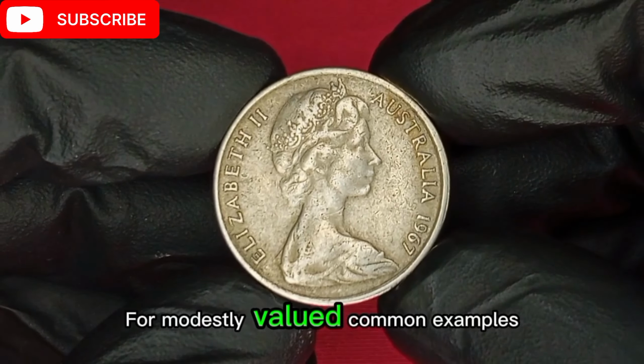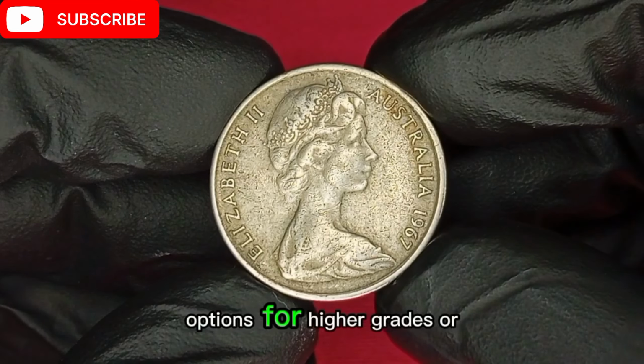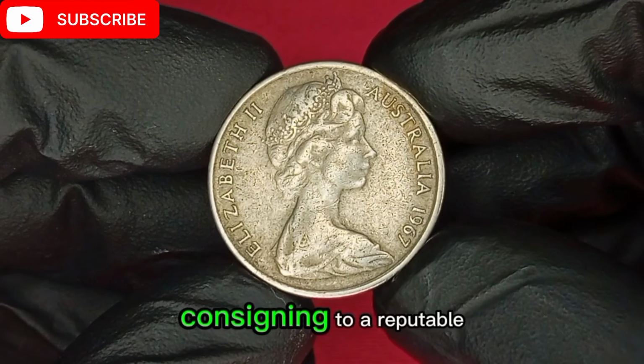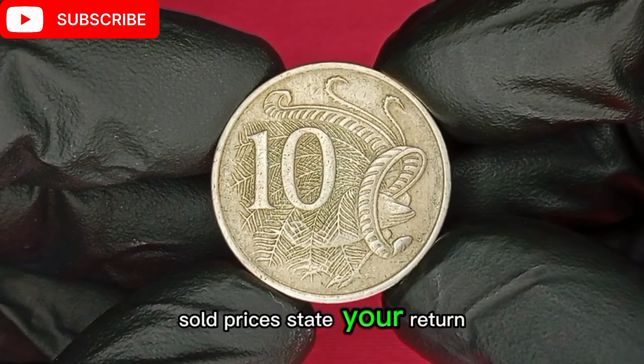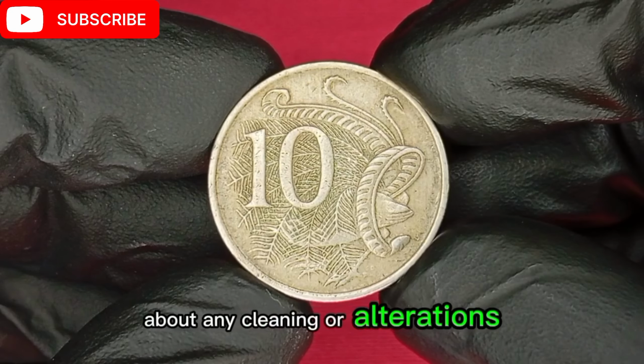For modestly valued common examples, eBay and local coin shops are fast options. For higher grades or possible errors, consider specialist auctions or consigning to a reputable dealer who can market to collectors. Always list comparable sold prices. State your return policy clearly and be transparent about any cleaning or alterations.